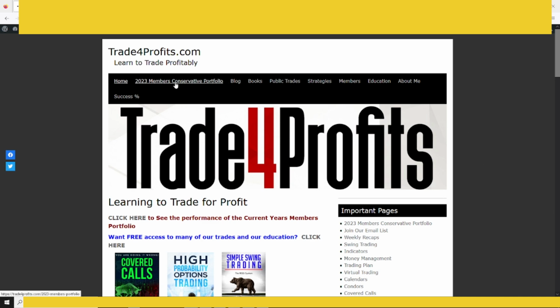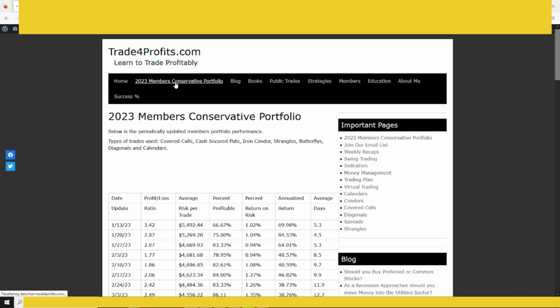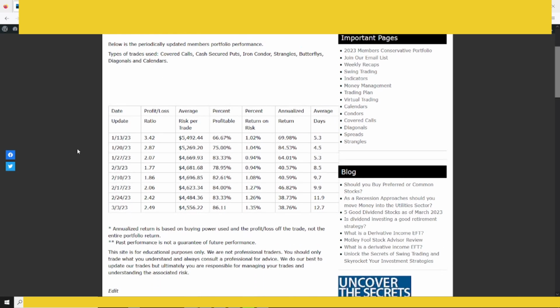So we're going to go to the link here. And you can see the very first update I did was the second week of January, and we were showing an annualized return of about 69%, which was high because I had a lot of trades we just entered in January. Some of them closed very quickly, so I didn't have a lot of days in them. You see, I had about 5 days in them. That's why this annualized return was so high, and it continued into the 20th.